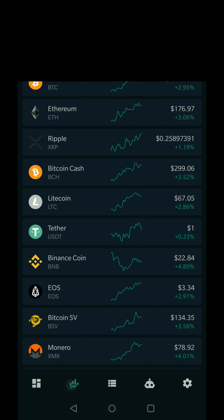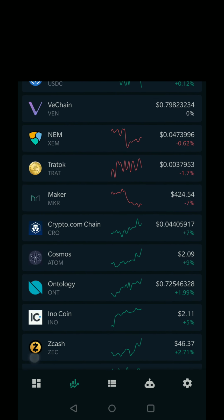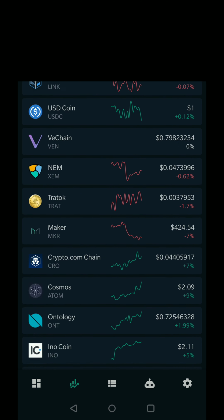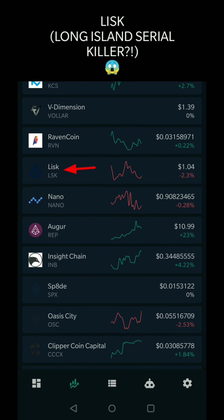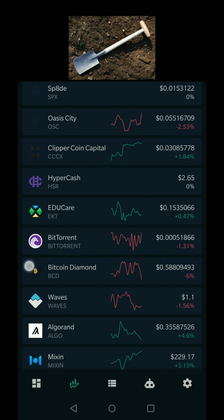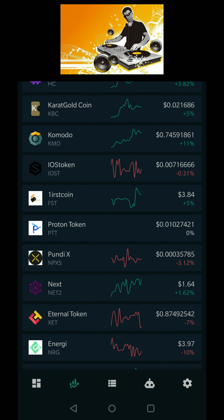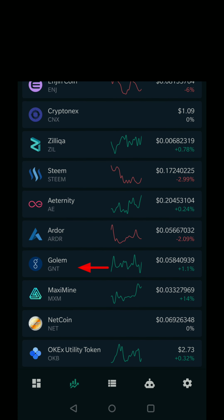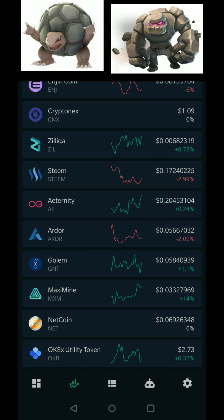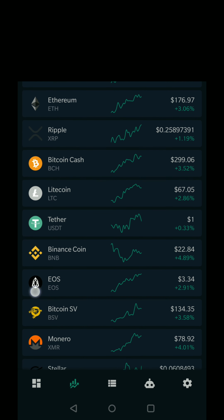But let me just show you some of these coins here. These are some of the currencies that you can trade on the exchange, on Binance. This basically shows what's available on Binance, but there are some really strange currencies here. Lisk. What on earth is Lisk? Spade. What the heck is Spade? Very weird. Mixin. What is Mixin? Really strange. Just very odd names. Golem. Golem reminds me of Clash of Clans or Pokemon. And where they get these names from, God only knows. But yeah, very odd. That's the world of cryptocurrency for you.